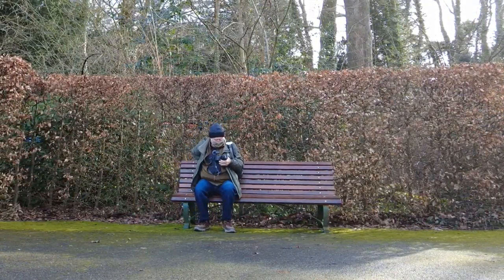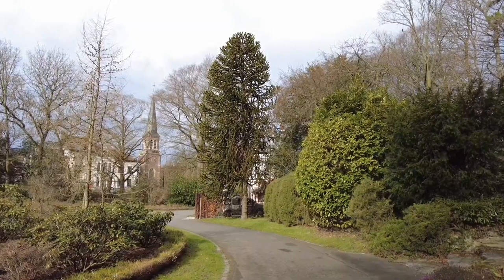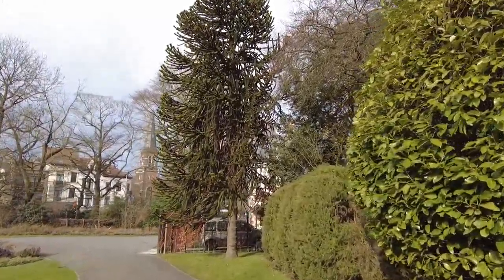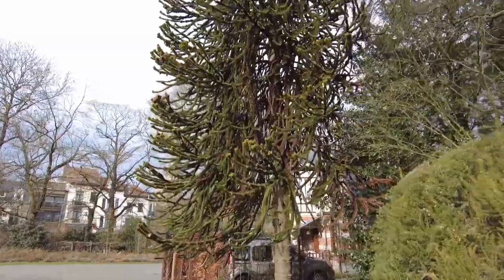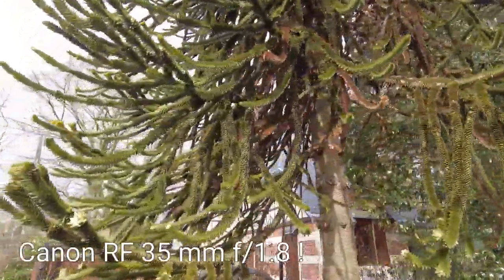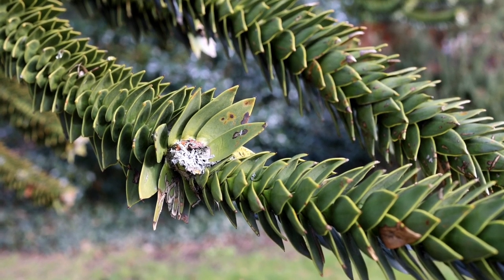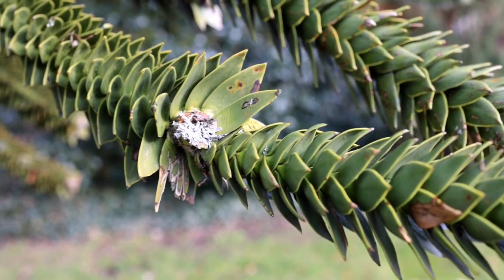So, enough talk, let's go to practice. I'm in a park in Brussels, and I saw this nice tree, a green tree with beautiful branches and stacked leaves. So I'm going to try to take a photograph with my Canon EOS R5 coupled with my Canon RF 35mm f1.8. So I'm filming here with the EOS R5, and you can see those beautiful leaves stacked one above the other, and I'm looking for a nice composition.